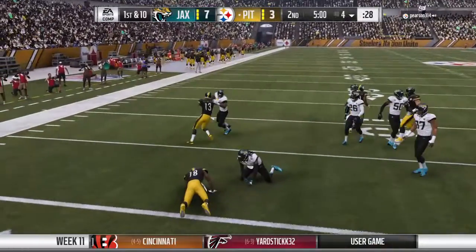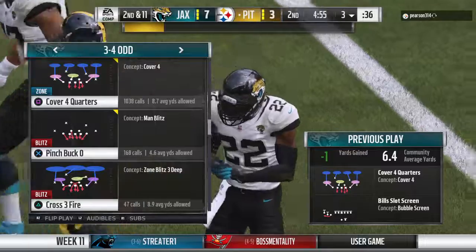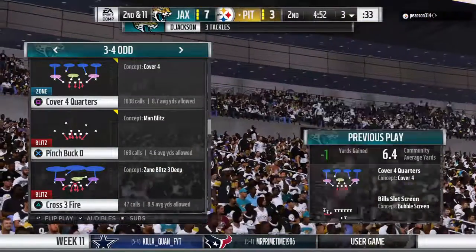Firing quickly here, and that's complete. And he'll be taken down for a loss back at the 3. He'll wind up losing a yard on the play, and that'll bring up a 2nd and 11.